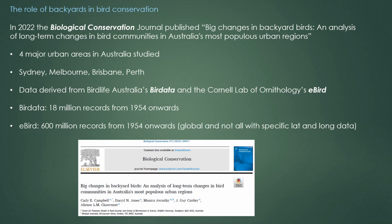Okay, so let's look at the role of backyards in bird conservation. In 2022, the Biological Conservation journal published an article, or a paper I should say, Big Changes in Backyard Birds, an analysis of long-term changes in bird communities in Australia's most populous urban regions.